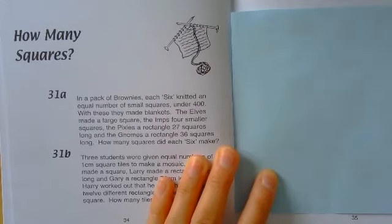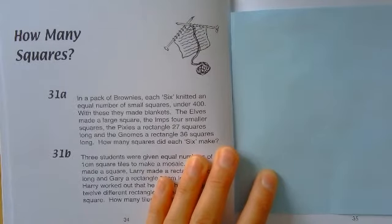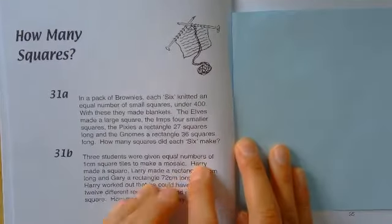The group called the Elves made a big square. The group called the Imps made 4 smaller squares. The Pixies made a rectangle, which is 27 squares long. And the Gnomes made a rectangle, which was 36 squares long. So how many squares did each six, or each group, make?